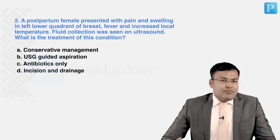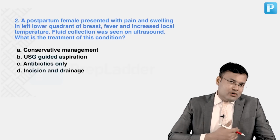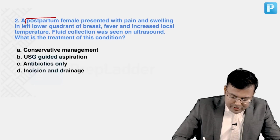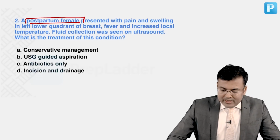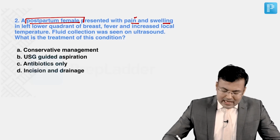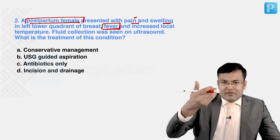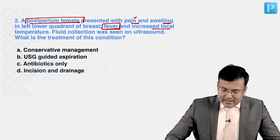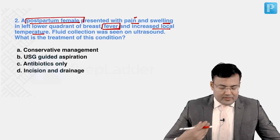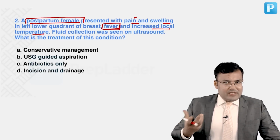Question number 2. A postpartum female presented with pain and swelling in the left lower quadrant of the breast. So the first catchy point is postpartum female. There is pain and swelling in the left lower quadrant of the breast. Simultaneously, she has fever. On palpation, if you put the fingers over the breast, there is increased local temperature. Fluid collection was there on ultrasound. So if you do an ultrasound, there is a cystic or fluid collection.